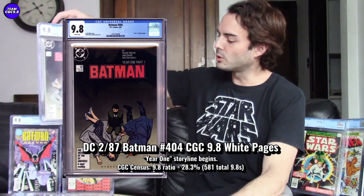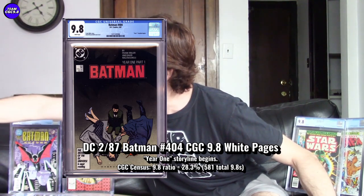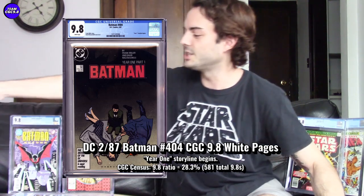So Batman 404 is Year 1, Part 1. It's the first modern appearance of Catwoman, but really just that classic cover, and you get the origin of Batman retold. I love the origin of Batman. Just a great origin of a hero, and getting it retold by Frank Miller. So certainly so many reasons to want a Batman 404. I always thought it was pretty undervalued back then, just the classic 80s Batman cover to get. But you could get it for such a good price back then.